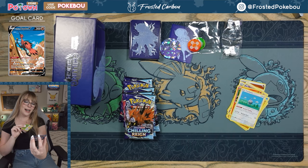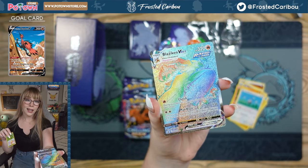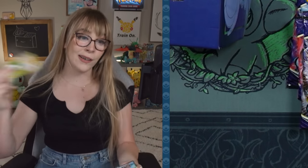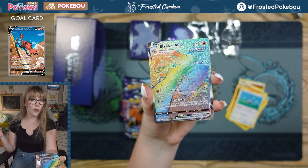Oh my, fire chicken. Glasses are fogging up right now. It is so hot in this room. Because it's Blaziken VMAX. No, it's actually burning. It's like 90 degrees in here. But anyway, Blaziken VMAX, Rainbow Rare.